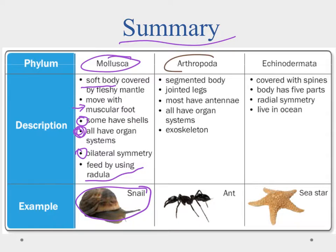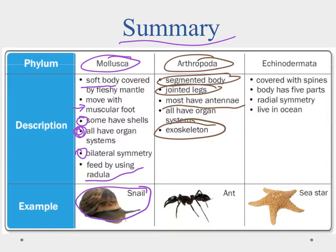Next up were the arthropods, and these are the segmented body and they had jointed legs. Most of them have antennae, so we can start seeing an increase in the use of senses out there to explore the world around them. And these guys here had an exoskeleton. And the exoskeleton is kind of interesting. It's a hard outer covering, so when they got bigger, they'd actually have to shed these exoskeletons, and it'll show you this in the lessons.